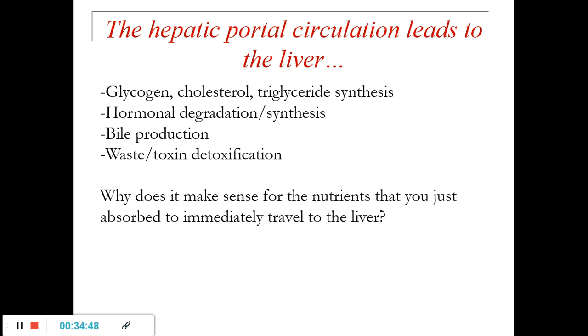The liver, however, can function independent of the pancreas, meaning hepatocytes, or liver cells, don't need insulin in order to absorb and store glucose. They don't have a receptor for insulin because they don't need it. They function independent of insulin. That's much different than skeletal muscle cells.